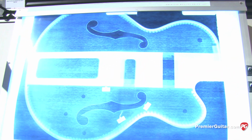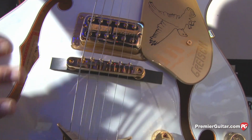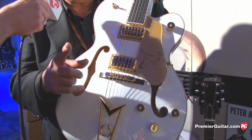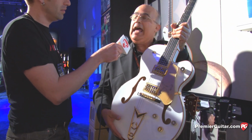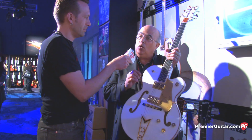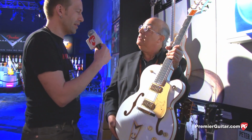So the bridge base actually hangs over the center block and transfers energy into the sound chambers. And we, in fact, A/B'd it from using a wood base versus using thimbles directly into the sound post. It had a different sound to it. And we found that it had a much fuller sound by using the bridge base, which of course was a perfect fit because that's part of the recipe of Gretsch guitars. More authentic sound. There you go.